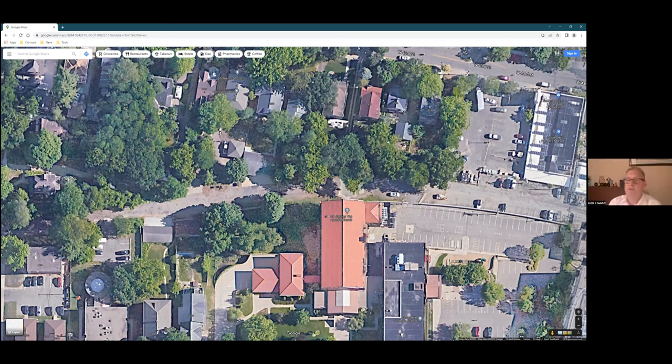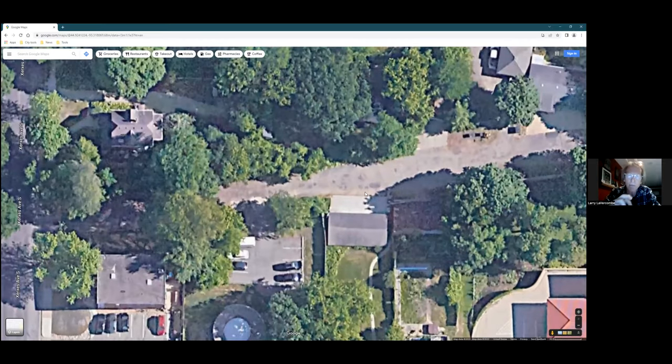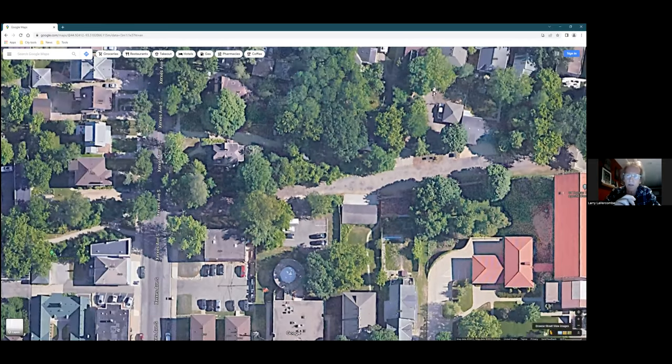Fair enough, but then we're sending business traffic down an alley. But is it an alley? Why do you call it an alley? Because that's how it functions. But that isn't what it is. It seems to me that it's Minneapolis city property.